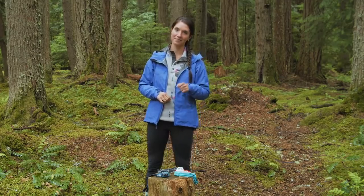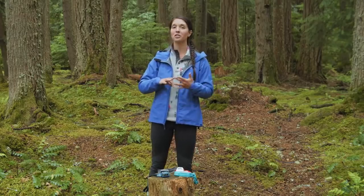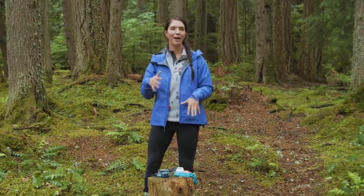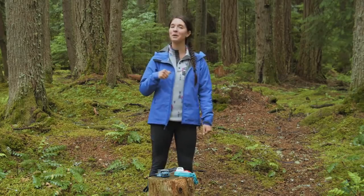My name is Miranda, and today we're going to be talking about the best headlamps that you can find at REI this year. So to choose these headlamps, we talked to customers, we looked at reviews, we talked to them in the store when they were buying stuff, and then we took a bunch of headlamps out and we tested them in the field, and this is what we came up with.